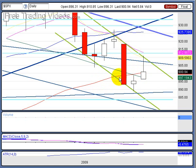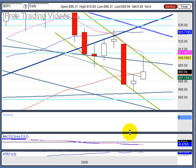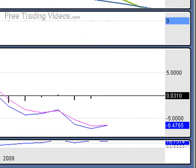We closed right on the 50-day moving average. That's that red line coming up right here. Now we are above the 200-day moving average, this green line. We are above that, but we found resistance right there at the 50-day moving average. Here's the MACD, 5, 9, and 2. We're coming down. We haven't crossed over yet. It looks like it wants to, but we do not have a histogram flipped to the positive side here.